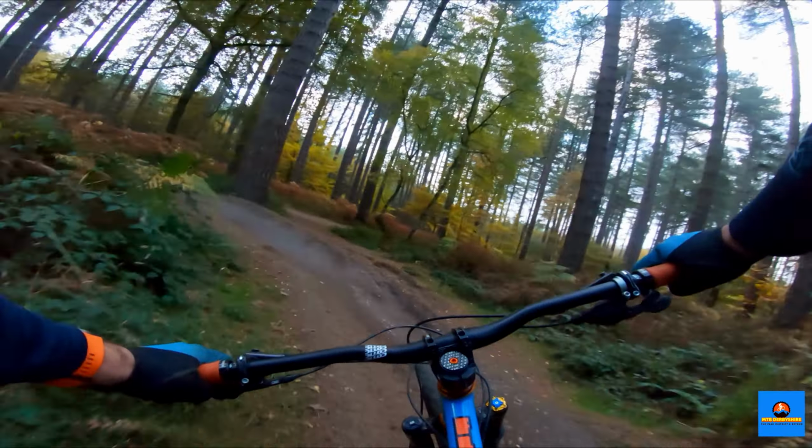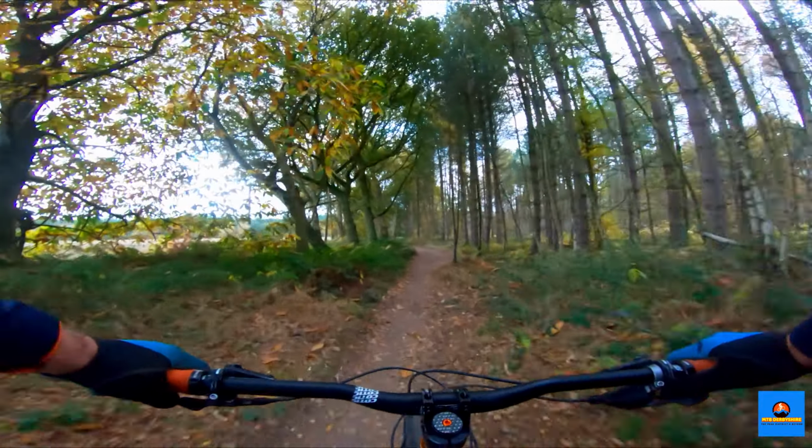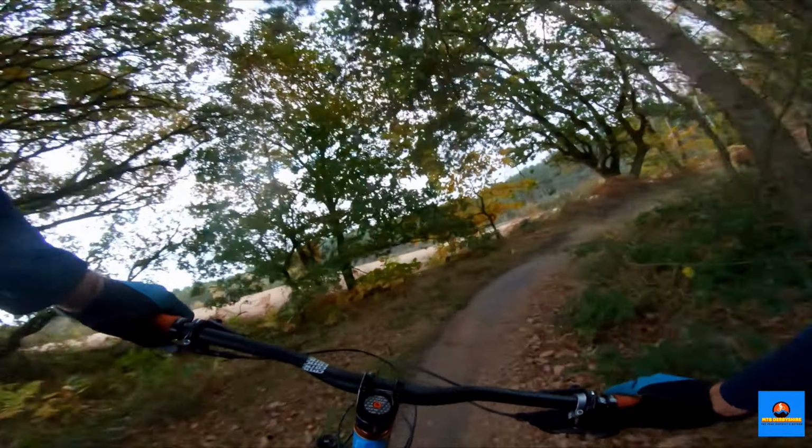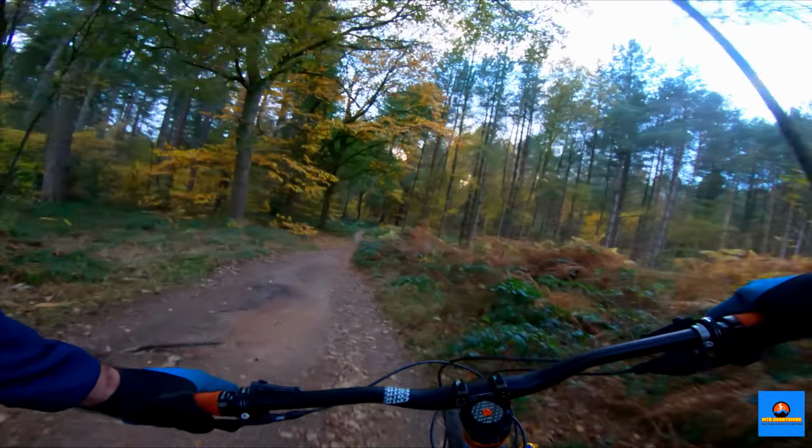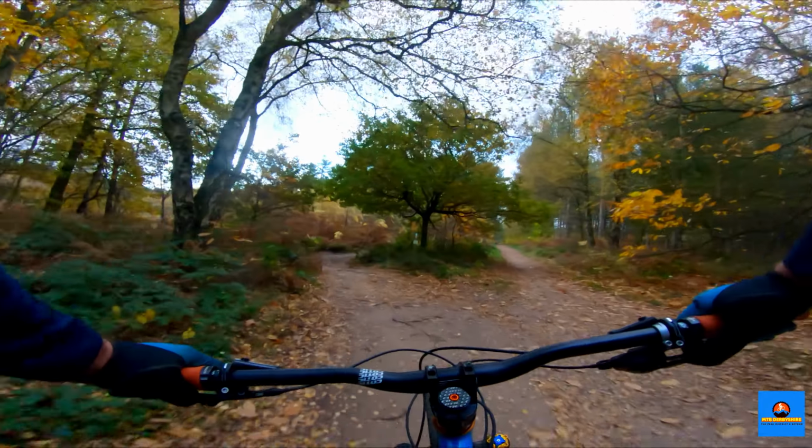I never make that bend tight. I always seem to go to the outside. It's probably just naturally how it goes. You can see you come right to the edge of the forest at this point. Nice fast sweeping bends. Yeah, it is what it is.